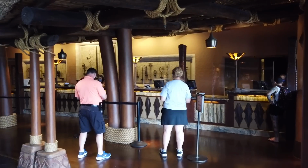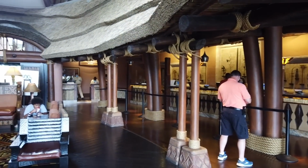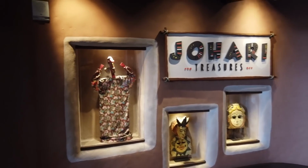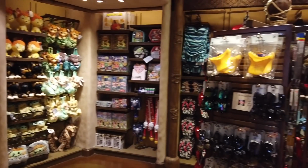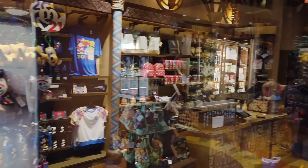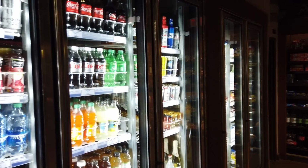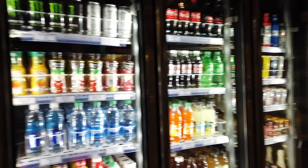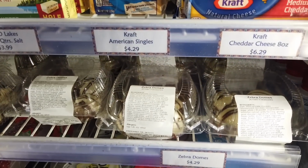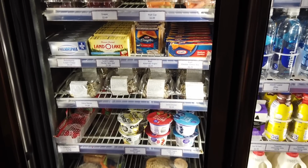If you are checking in on the Kidani side, you can of course use mobile check-in, but they've also got front desks manned with cast members in case you have any questions or need some extra help. This side of the resort is also home to Johari Treasures, which is another merchandise location. It is smaller, but they do have African crafts and clothing plus Disney items here as well. Lots of food items in case you need them for your room, alcohol, even frozen pizzas and things like that, stuff like craft singles, and you can grab zebra domes here. If you need those little Uzima yummy desserts, you can grab them right here.